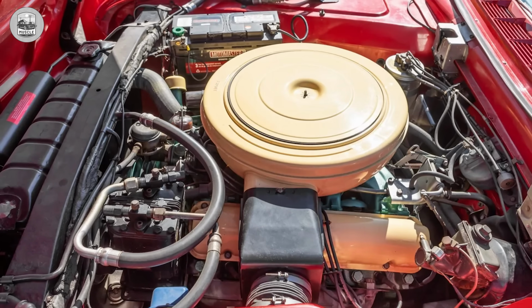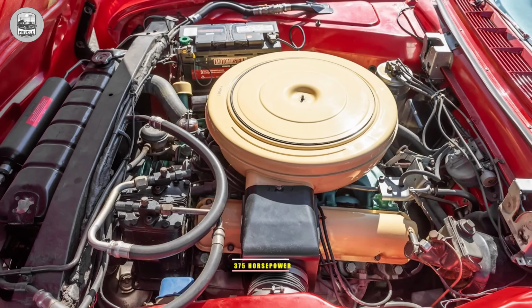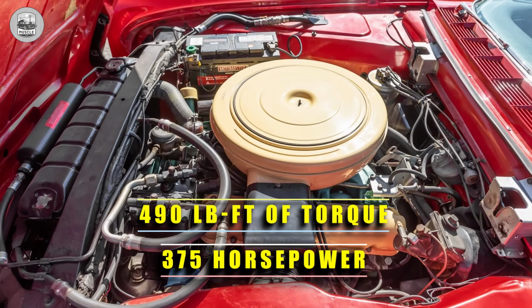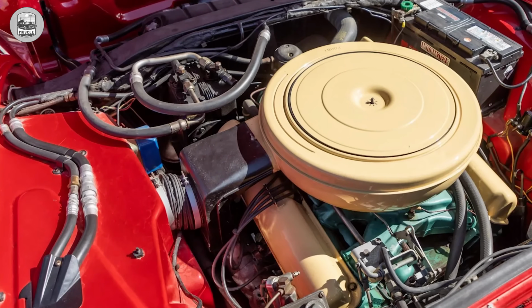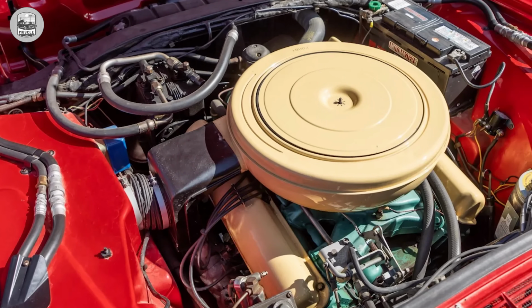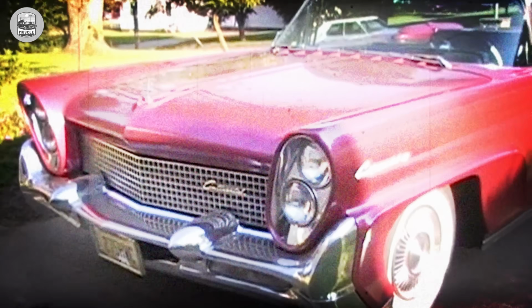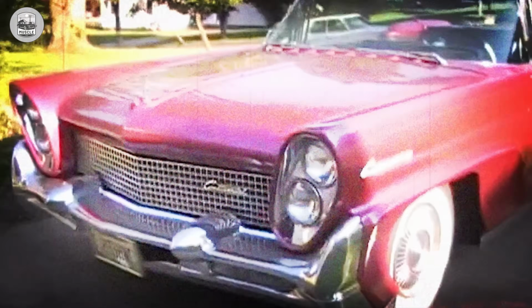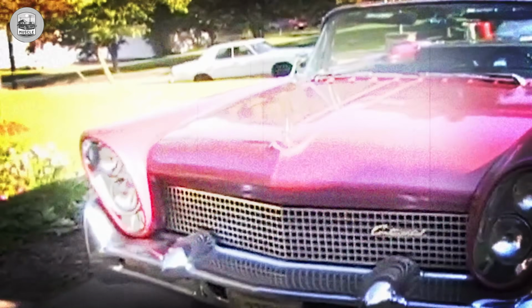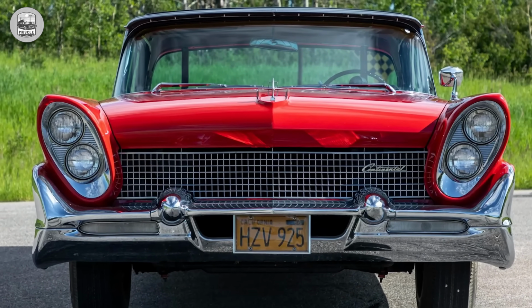Power came from a 430 cubic-inch MEL V8 engine, delivering 375 horsepower and 490 pound-feet of torque. But with all that bulk, the numbers didn't translate to performance. It lumbered from 0 to 60 miles per hour in 12.7 seconds and took nearly 20.5 seconds to clear the quarter-mile. Fuel economy was often under 9 miles per gallon. The chassis was body-on-frame with a long 131-inch wheelbase.